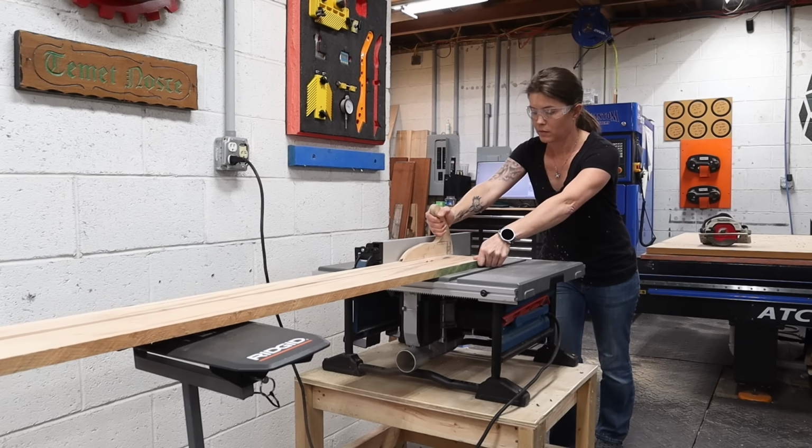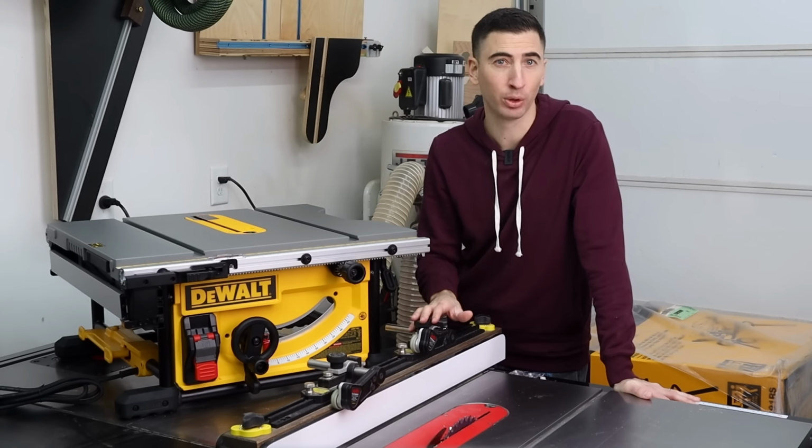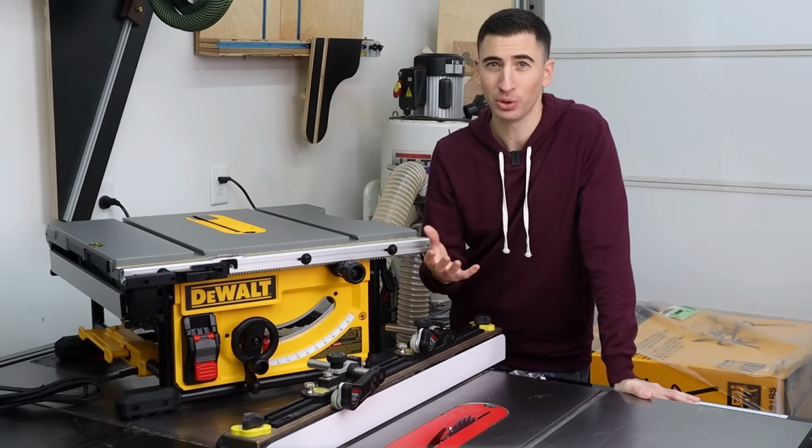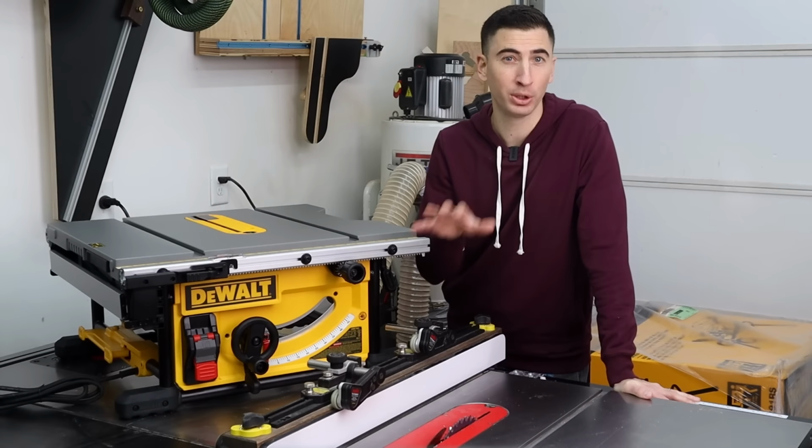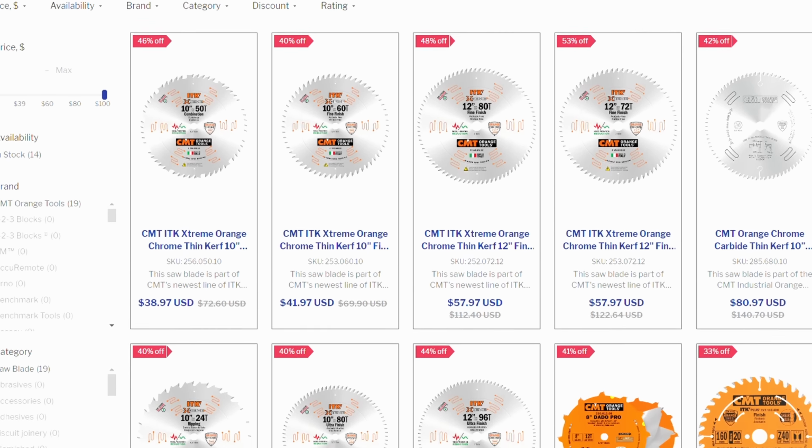And finally, smaller saws generally max out at 1 3/4 horsepower, which means they don't have the juice to support a full kerf blade like the 3 and 5 horsepower cabinet saws. So be sure to stick with anything labeled thin kerf when buying a blade.